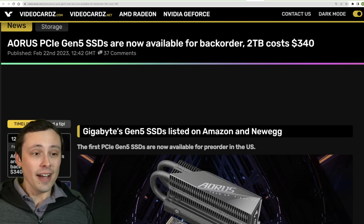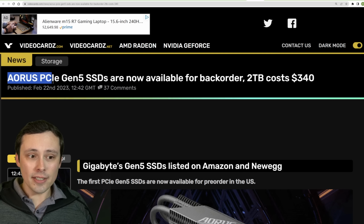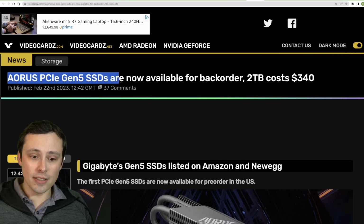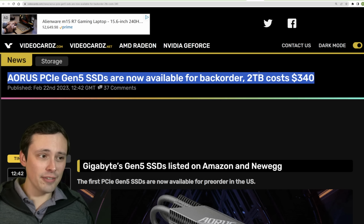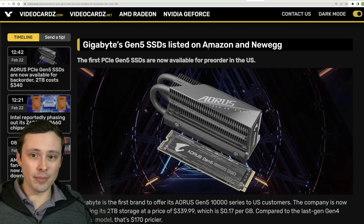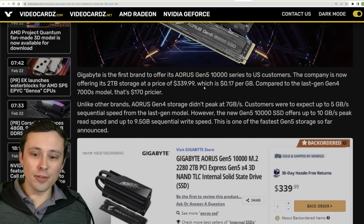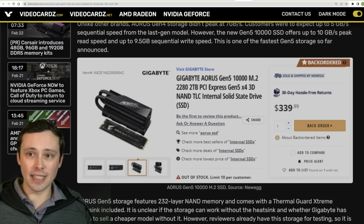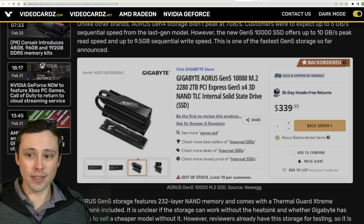Anyway, I wanted to mention that it looks like the AORUS PCIe Gen5 SSDs from Gigabyte are now sort of available. They're available to back order, apparently, from Amazon and Newegg. So if you're in the market for a new PCIe Gen5 SSD, they're starting to increase availability. I did not mean to click on that separately.